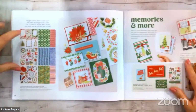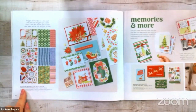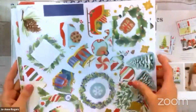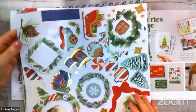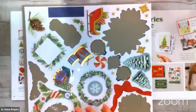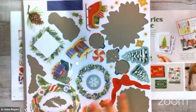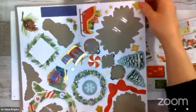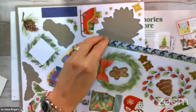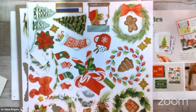And I think a lot of times we miss things on this left page. So this is the Little Bit Festive 12 by 12 paper, and it's a little different. Now I've already got some things punched out here. They are, again, things that punch out, but they're a little bit bigger. So they're perfect for scrapbooking, but they're great for card making. So you get 2 pages like that. Let me show you the other one. Okay, so some similar things, but larger.